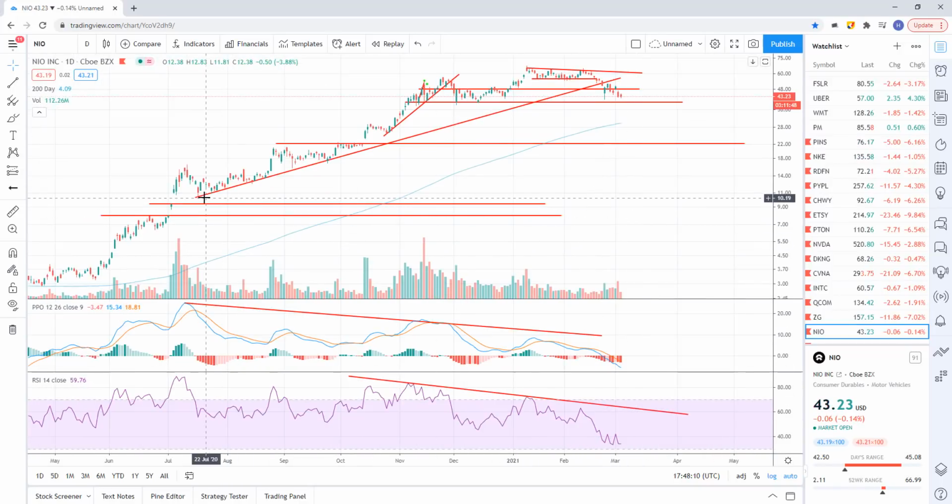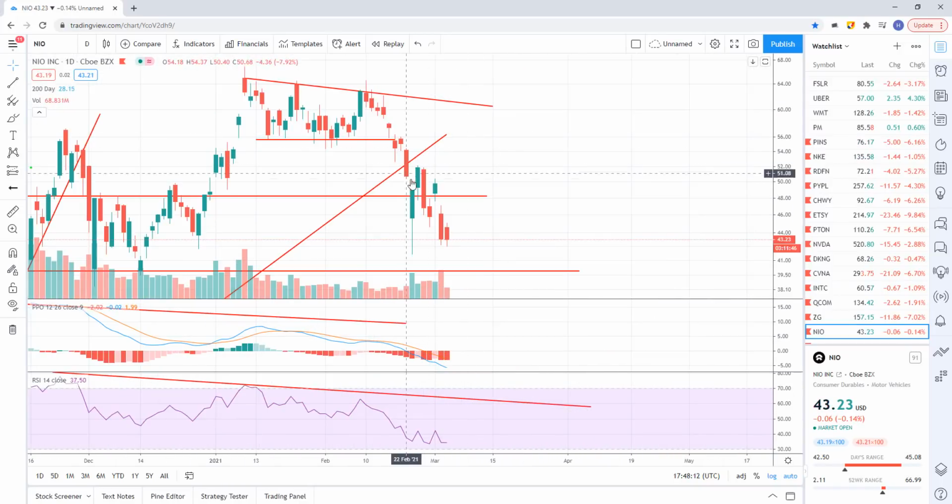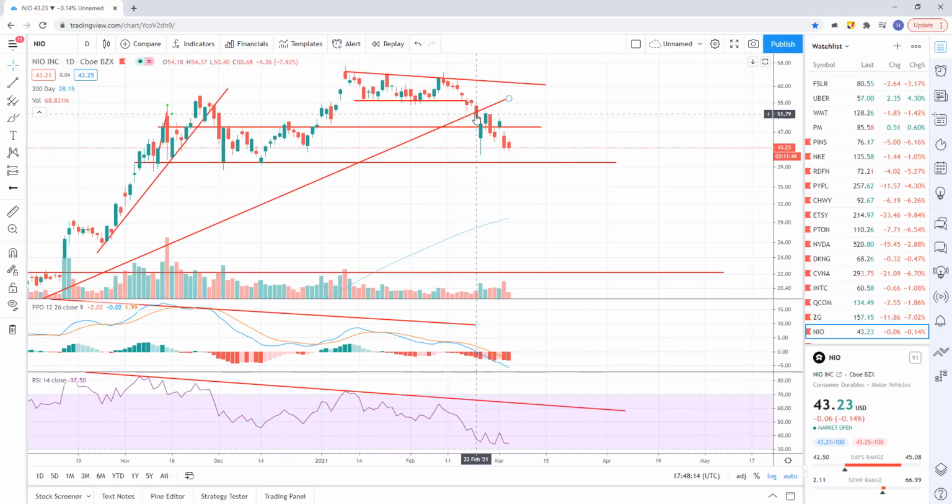NEO. Again, I pointed out NEO uptrend line here. We broke, so there's your sell signal on NEO. And we are continuing to trend down. So NEO's about flat today. So, it sold off pretty good. Yeah, it was down 13% yesterday.